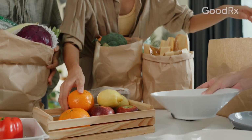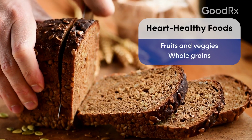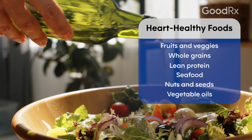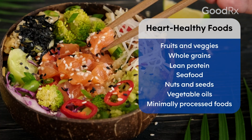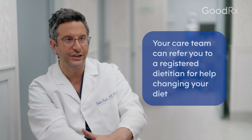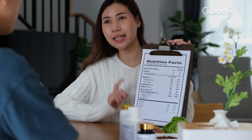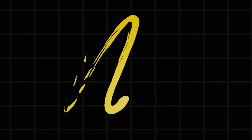In a heart-healthy diet, you should focus your diet on fruits, vegetables, whole grain products, lean protein, seafood, nuts, seeds, vegetable oils such as canola and vegetable oil, and minimally processed foods. A registered dietitian can help with your dietary changes when you're on a high cholesterol regimen, as many dietitians have a lot of experience with heart-healthy diets and can improve your habits when you're fighting off high cholesterol.